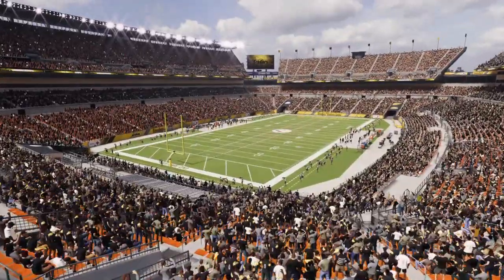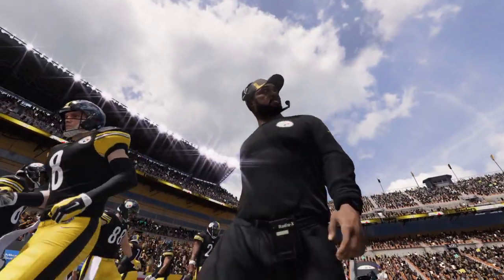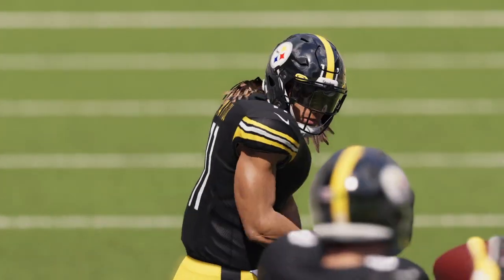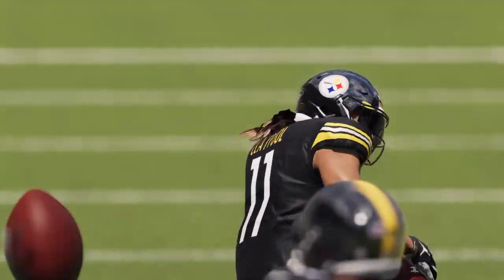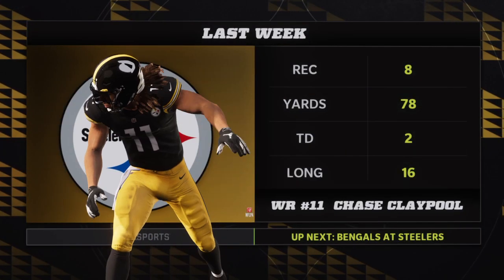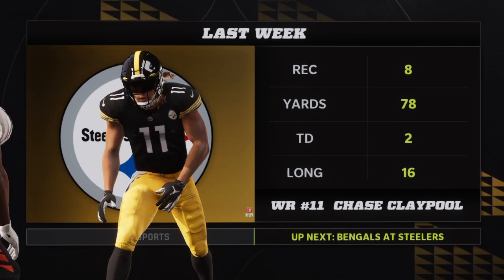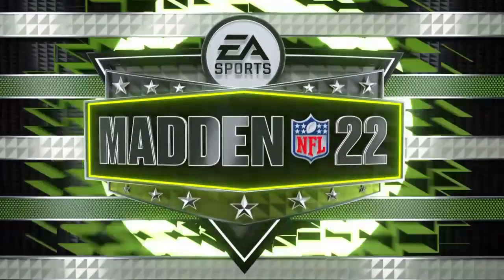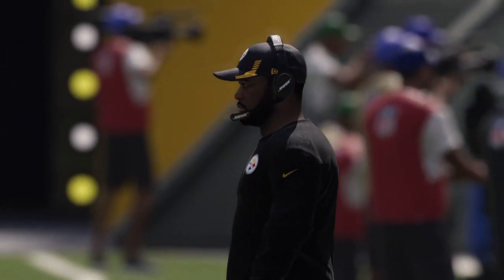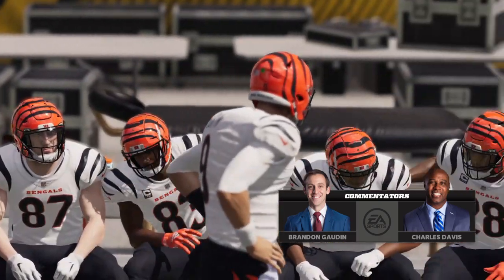Right at the convergence of the Three Rivers on Art Rooney Drive, we welcome you to Heinz Field in Pittsburgh, Pennsylvania. This was the scene just a few moments ago as the Pittsburgh faithful were fired up by the hometown Steelers taking the field. They're all set as they'll match up with the Cincinnati Bengals. With Charles Davis, I'm Brandon Gaudin.